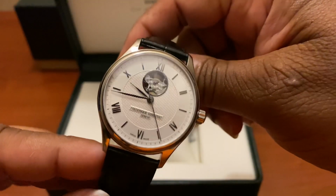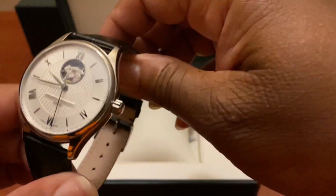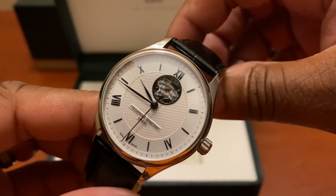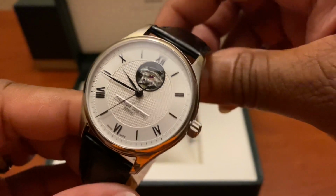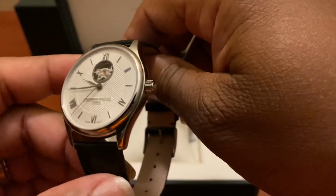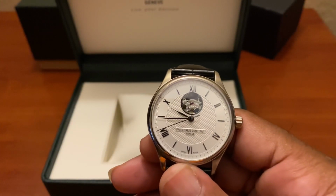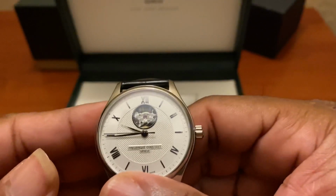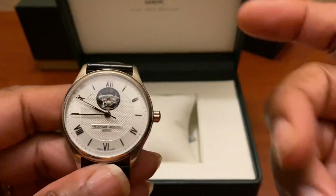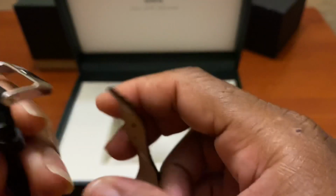This is what they call the Classic Heartbeat Automatic. Reference number FC310MS5B6 in the building. Just check out this piece, man. This is a fabulous piece. Open heart, of course. You can see the movement through the dial.